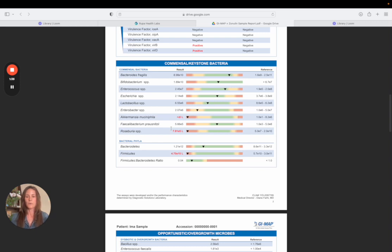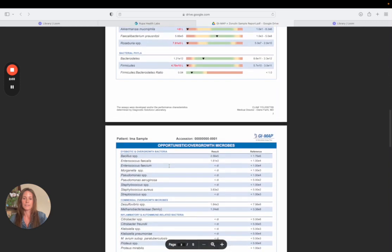It just builds gut wall lining day in and day out, but can also, when it's not present or when there's low amounts of it, be responsible for people having metabolic issues. And it's well studied and can actually be supplemented. And I've seen low Akkermansia in many, particularly women, who were having resistant weight loss and things like that, and supplementing with Akkermansia helped them a lot.